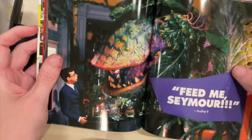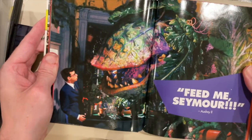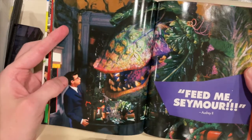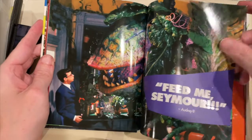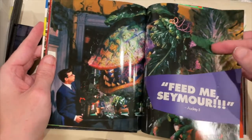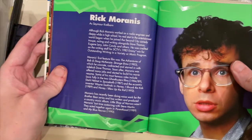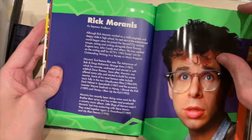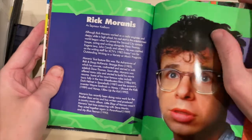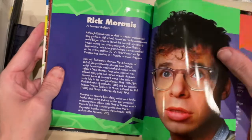And this is the big giant plant. Feed me, Seymour. This is Rick and the plant. And I just love how it's beautiful, well done with the pages. It's just beautiful. This is Rick Moranis' bio. I love him in Ghostbusters and the Honey, I Shrunk the Kids franchise.